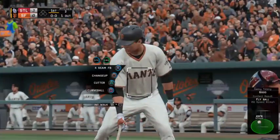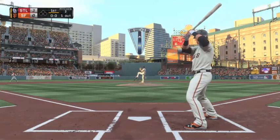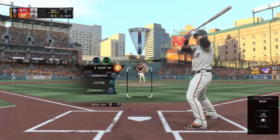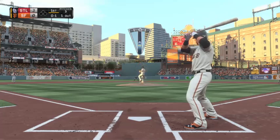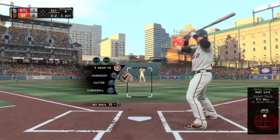In now, Joe Panik. He'll get to take his first cuts here. Joe Panik. Drops in a strike to start the at-bat. Nothing and one. Just a bit late, and he's fallen behind 0-2.